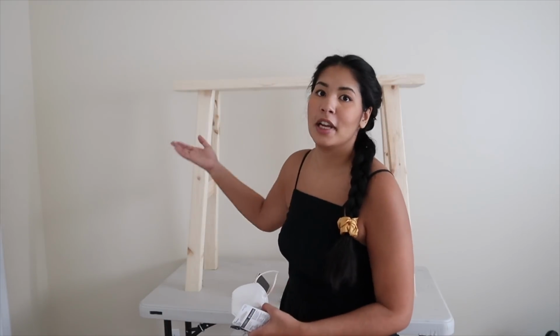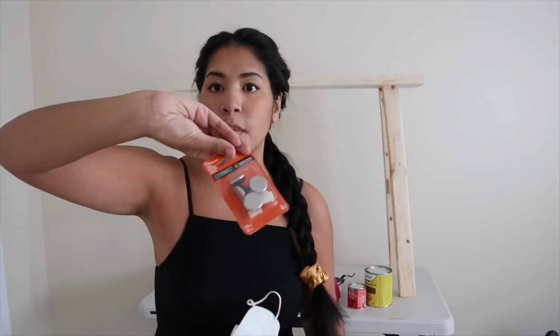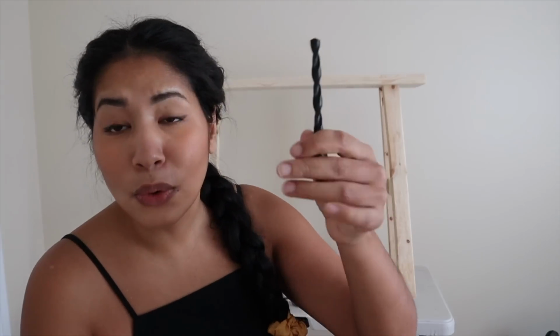Okay, so it is now time to finish the table and really make it come to life as a vintagey kind of vibe, because as raw pine, it's not it. But first, what I want to do is add some little furniture feet leveler things. So I got these from Home Depot. This is the size hole you need to make for it, which is insanely large.